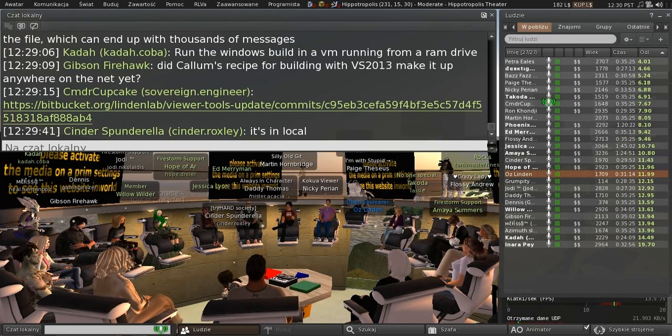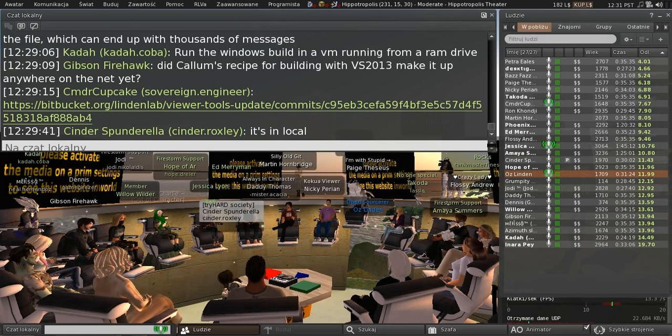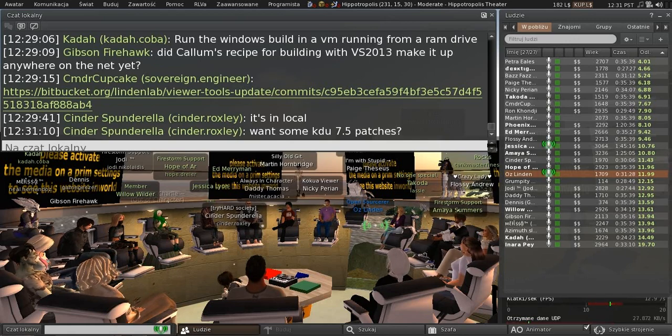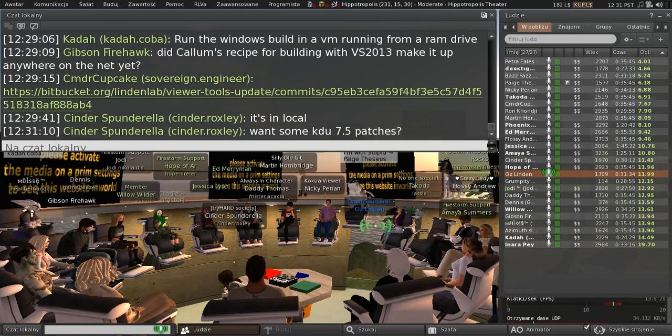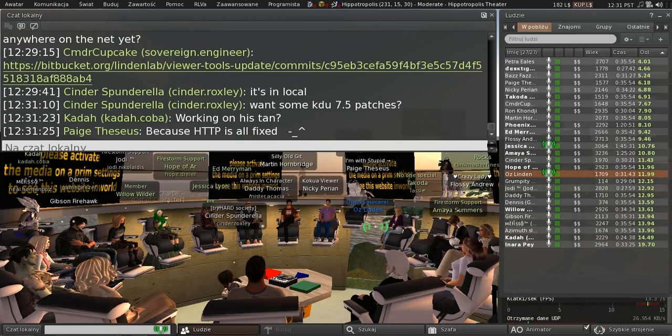Is Monty looking at updating curl at all? Monty has moved on to other things, but somebody will be looking at updating curl. He's not working on HTTP for the viewer anymore. Is he finished with that? It's been finished for some weeks now. I understood he had more tweaking to do. What he was doing is finished. Oh, okay.